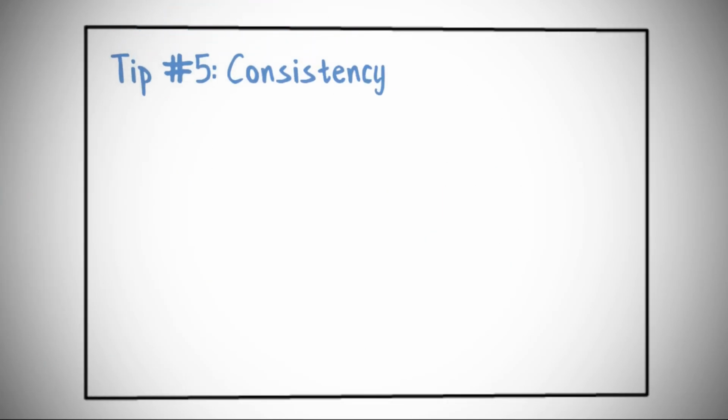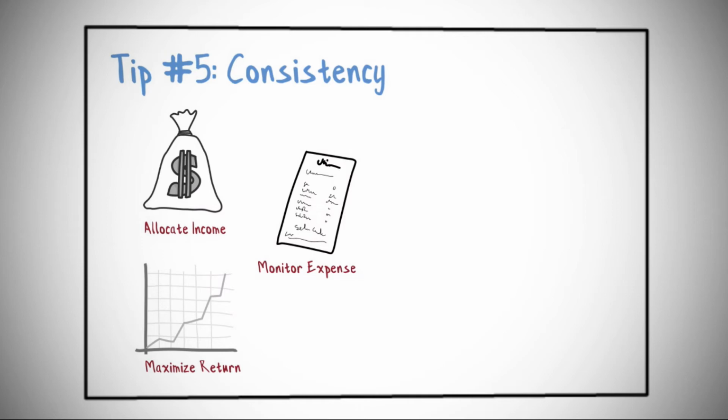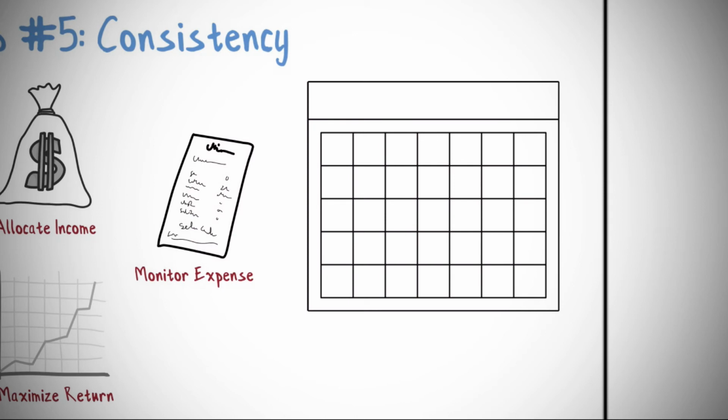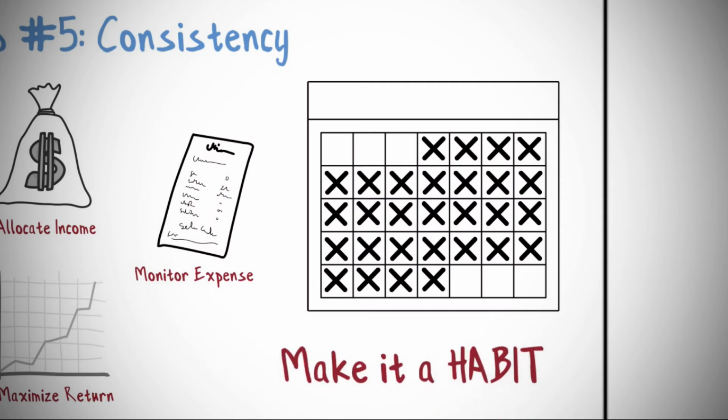Tip number 5 is consistency. This is the most important of all. Be consistent in allocating your income, monitoring your expenses, and maximizing your returns. If you tell yourself that you will allocate this X amount of money every month, have discipline to it. Make it like working out. Make it a habit.